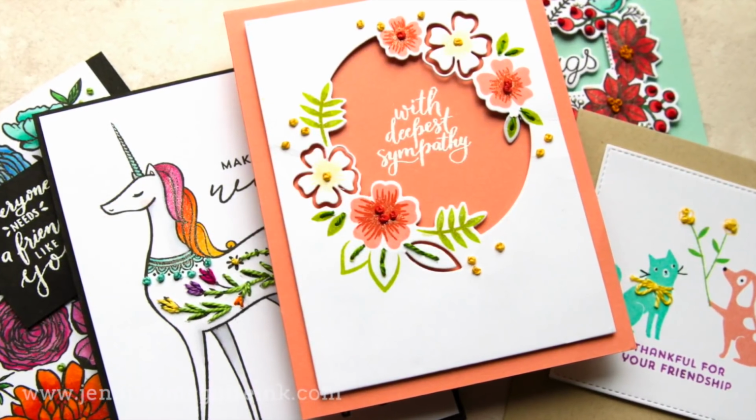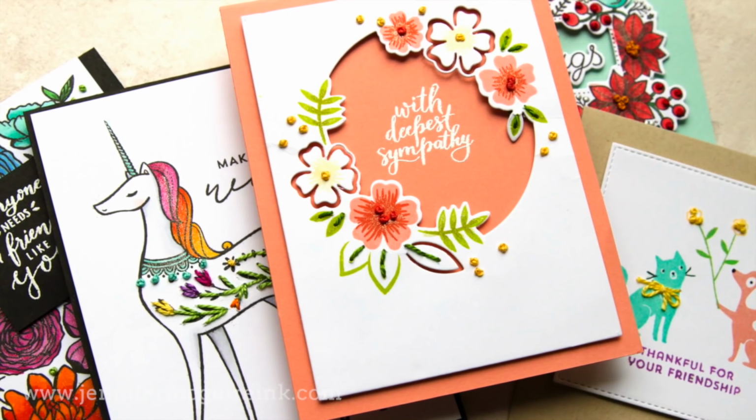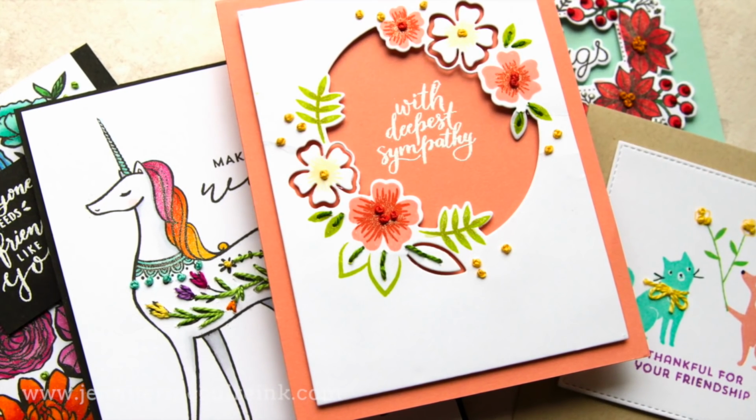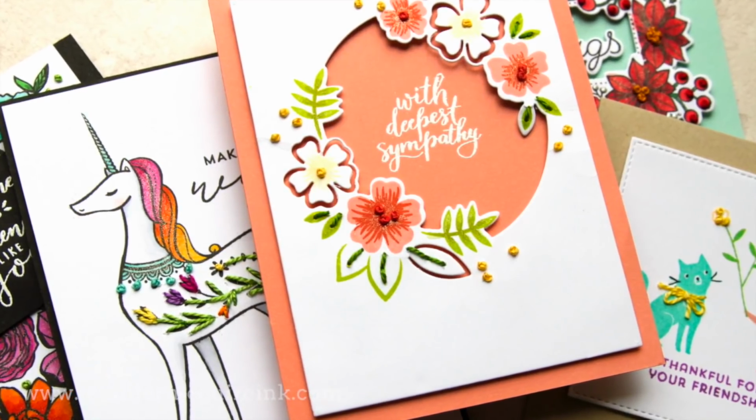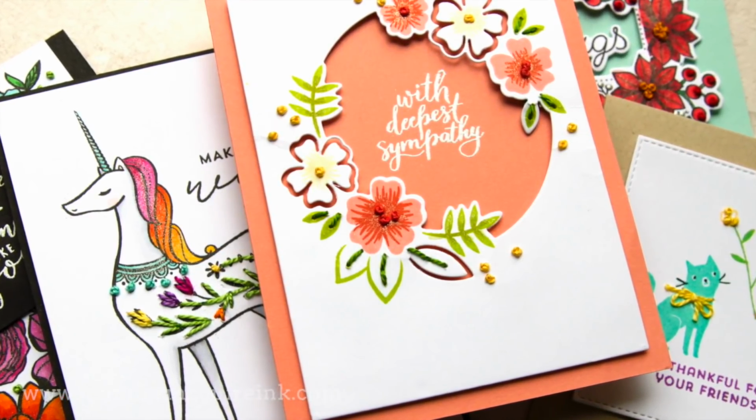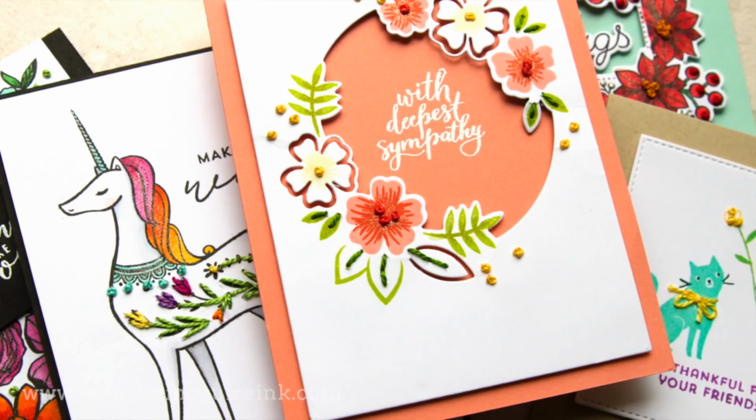So I have a bunch of examples to share with you, all using simple stitches and French knots. I created these at a crafty retreat a few weeks ago, and I thought I would go ahead and share them all here just so you can see how much fun these added stitch details can be.